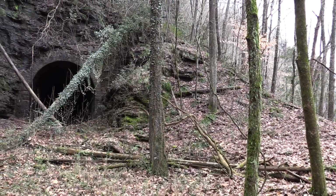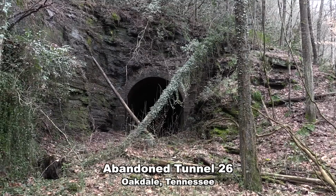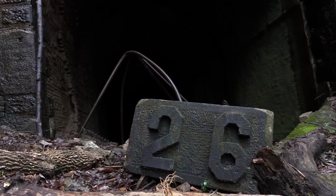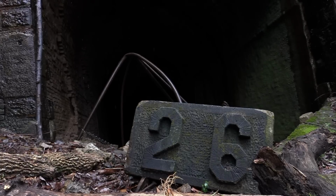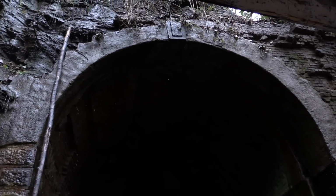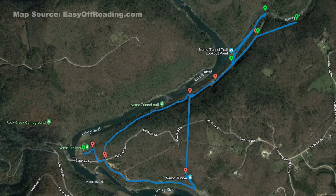When built in the 1870s, the C&O and TP was riddled with tunnels, which earned the railroad the unpleasant nickname of the Rat Hole. Today, many of the original tunnels are now abandoned and are used by ATV enthusiasts who enjoy exploring the mountains of East Tennessee off the beaten path. As you can see from this map, there are many off-road trails surrounding Nemo. Several of these trails follow the original railroad right-of-way.